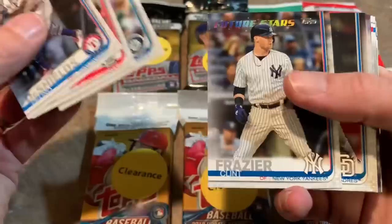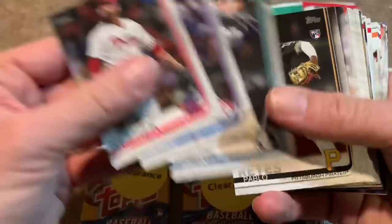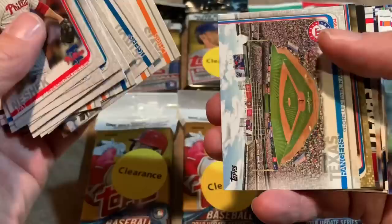So we got Clint Frazier, Future Stars card there. That's pretty cool. Hopefully he gets a shot at some point next year to be a breakout player. All right, so Pablo Reyes, rookie card, big deal. Looking forward, there's a nice Dustin Pedroia. Maybe we'll find a short print or something after the middle of the pack. Usually there's some inserts in the middle, and if there's a short print, it'll be right after those.